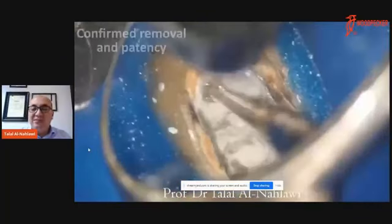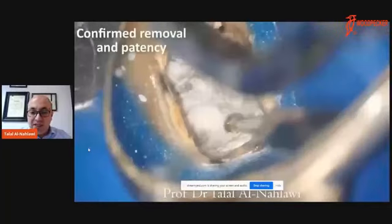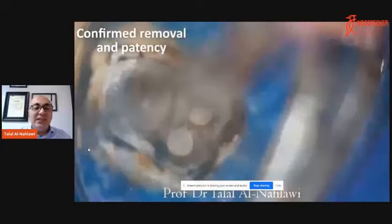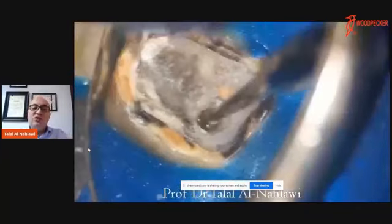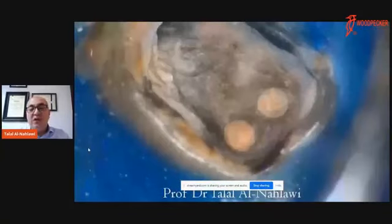I can find it very beneficial in this regard. You can activate it and see directly with your mirror. You can direct the tip because it gives you good visibility, as I told you before, and remove all the cements before going to the gutta-percha.